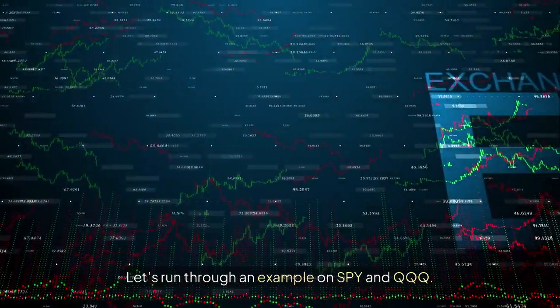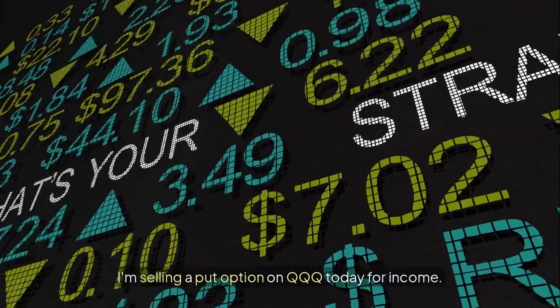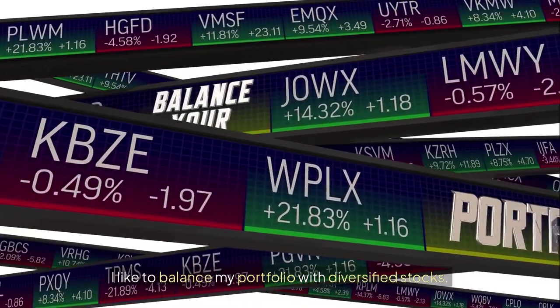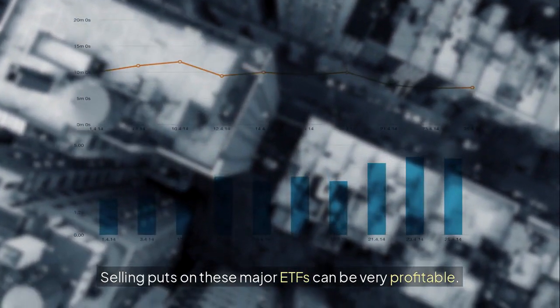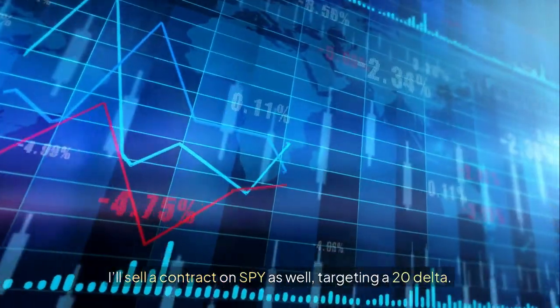Let's run through an example on SPY and QQQ. I'm selling a put option on QQQ today for income. I like to balance my portfolio with diversified stocks. Selling puts on these major ETFs can be very profitable. I'll sell a contract on SPY as well, targeting a 20 delta.